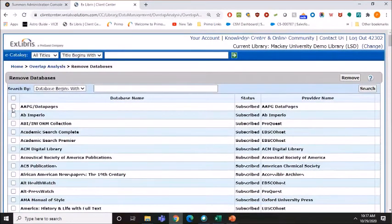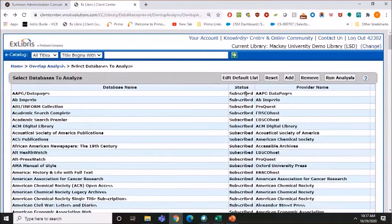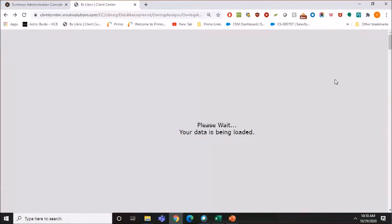So here I can specifically select what databases I want to remove. I could do the same thing with what databases I want to add. But if you were to just run an overall overlap analysis and you're hoping it'll show you specifically this database versus this database have the most overlap, I'm not 100% sure that it actually goes into that level of detail unless you customize the report.